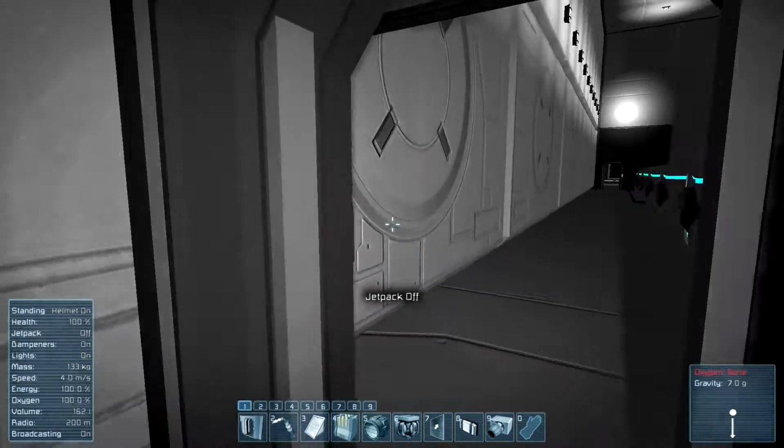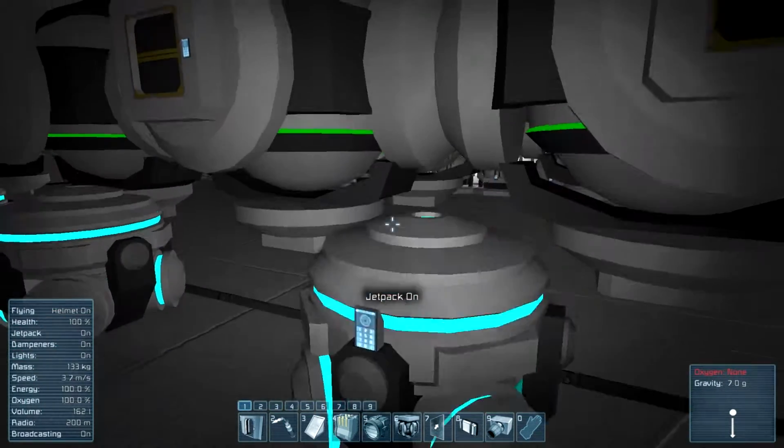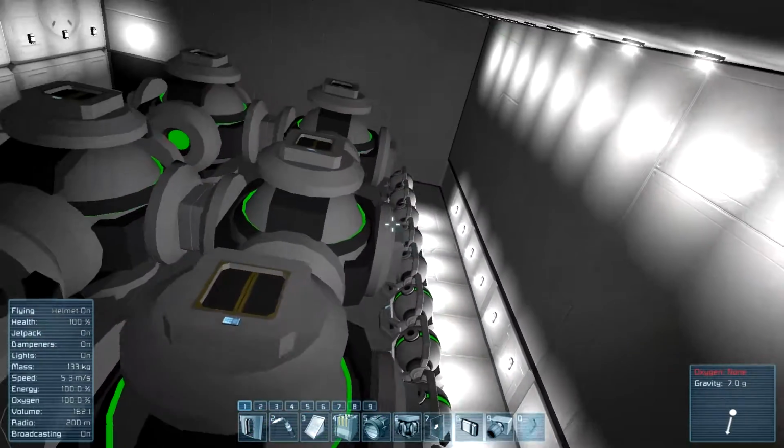Boop! Let's put our jetpack off. So here we enter through the grubby place. This is where the VIPs do not enter. So we have all 8 large generators. We've got a bunch of gravity generators, and over here we have a bunch of gyroscopes.